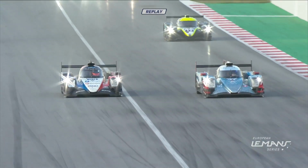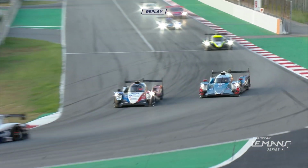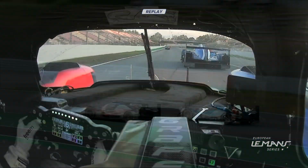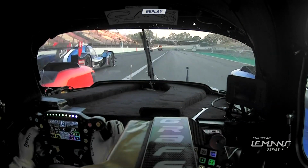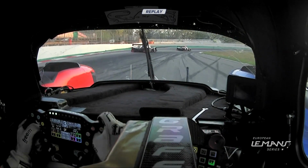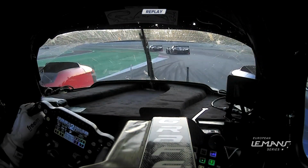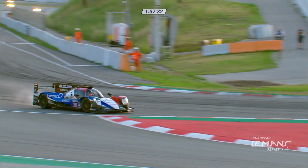Through turn 1 and 2. Here we go. Hershey down the inside. Lapierre has to have another little check up there. This is a good late move by Jonathan Hershey, fully committed. That's proper wheel-to-wheel racing. Look at that. Handful of lock right in the turning point.